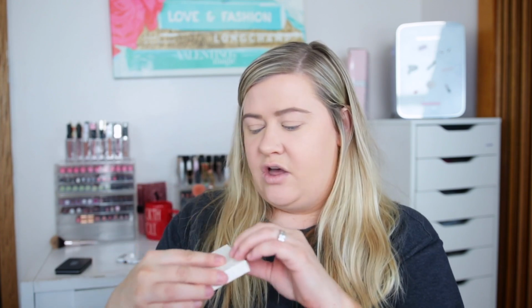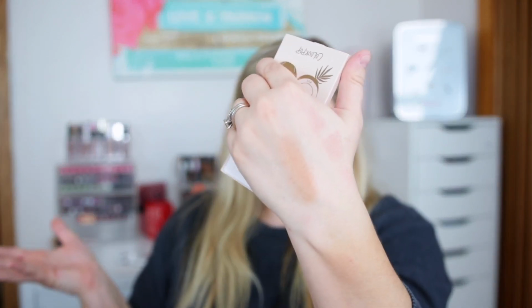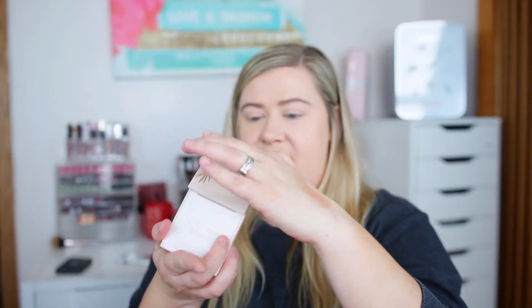I also got one of their bronzers to try from the collection. It's in the shade Coconut Beach. It feels really nice, and this one I would say has more of a cooler undertone, so I feel like this would be nice on the skin. I'll definitely test this one out for you guys today in this try on. So that's from the Coconut collection.